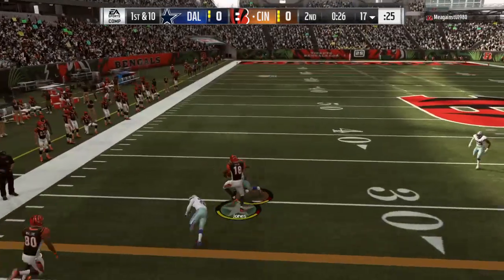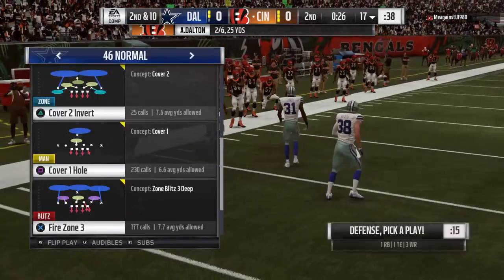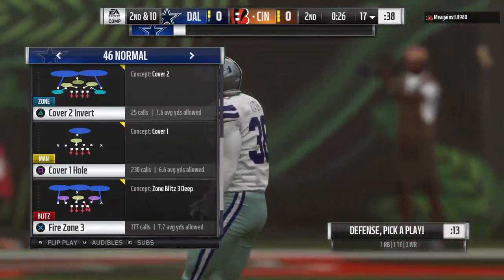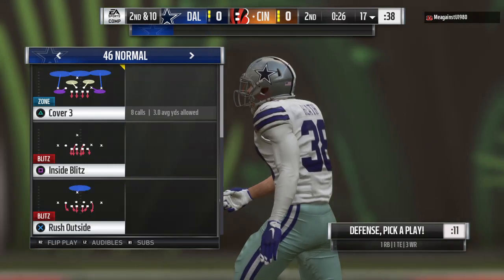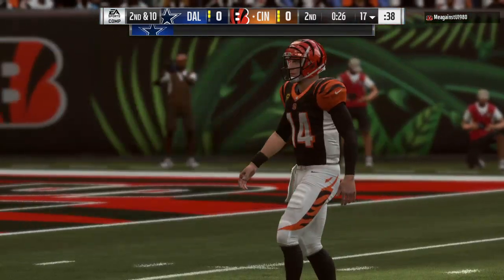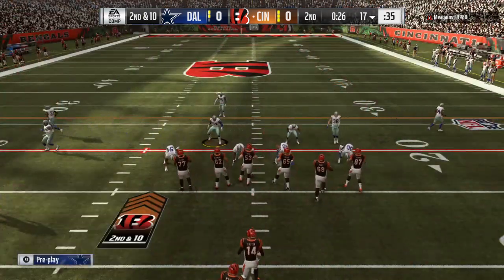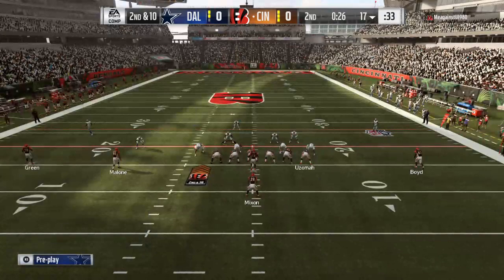Now what can Dalton do? He couldn't quite hold it. Got hit. Ball pops out. Incomplete. This team is not going to make it easy for you. They're a physical group, and we just saw it there on that play. It came in, made the contact, just as he's trying to haul it in. So now 2nd and 10 after the incompletion on 1st down.